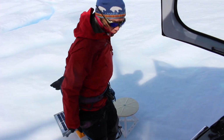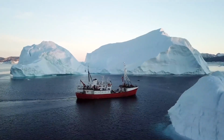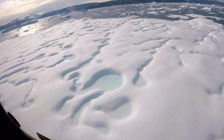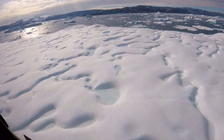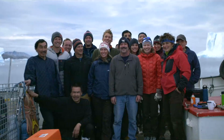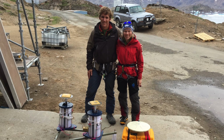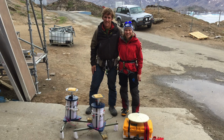So not only how are these glaciers changing and responding to differences in climate, but also what happens after the ice leaves the continent and enters the ocean. To try to better understand this system, we need to combine all sorts of different disciplines and expertise, not just glaciologists like myself, but geophysicists and oceanographers. I get to work with all of these different people and learn from them and try to figure out what is going on with these glaciers.